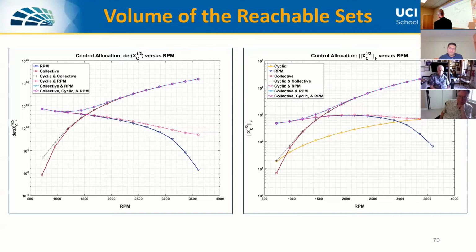And then another interesting thing here is that really we see that RPM doesn't help us all that much, again, depending on where you're operating. So this almost validates the choice that we made to not use RPM as a control, just fix the RPM and use blade pitch as a control. But again, it depends on how you're operating the vehicle.